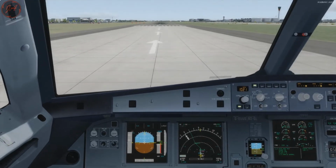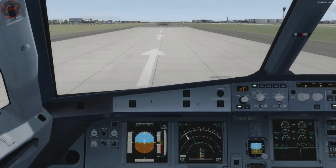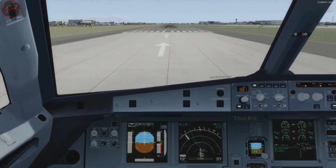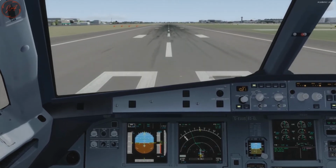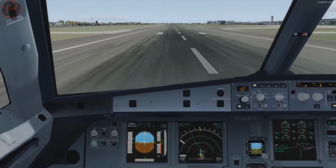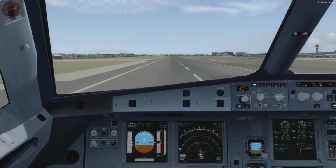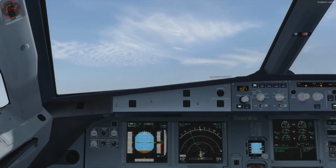Parking brake off. Power it up to about halfway. Manflex 61 SRS runway, auto thrust is blue. Actually, a bit of a downforce on the stick. Bring that downforce back now. It's 100 knots. And V1 rotate. Positive rate, gear up.